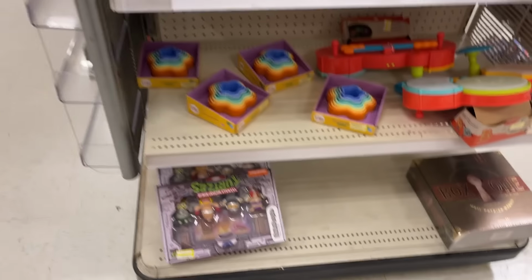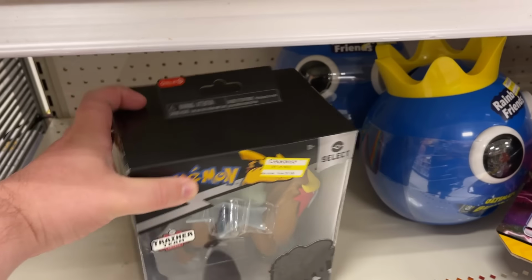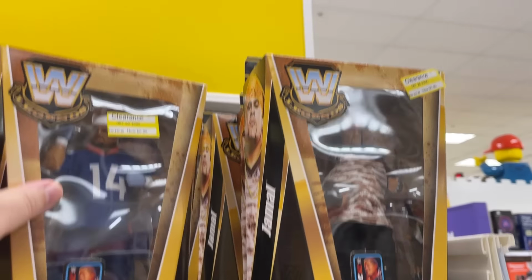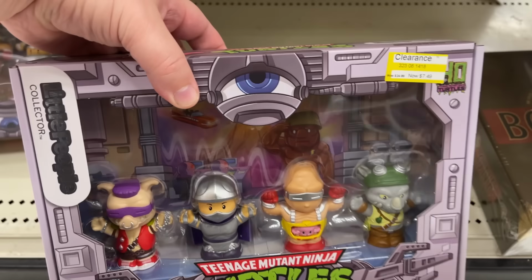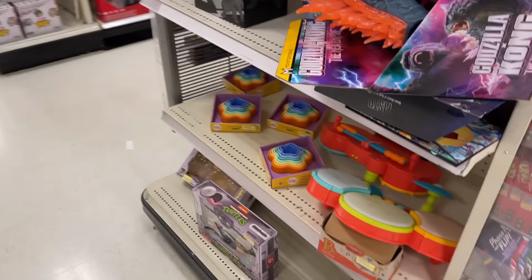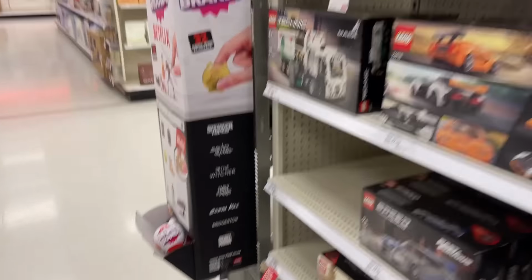Yeah, so there's some of those little turtles on clearance. Got the Pokemon on clearance. It's a heavy box, $5.99. Then you got some of the wrestlers for $6.89, so that's pretty cool up there. Let me flip one of these around. $7.49 for the 4-pack. Yeah, you would think that there'd be more of that turtle stuff coming off of that end cap, but maybe it got bought up. I don't know. Mini brands.